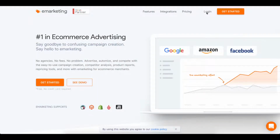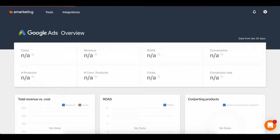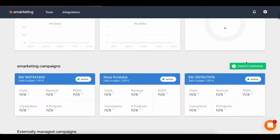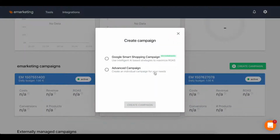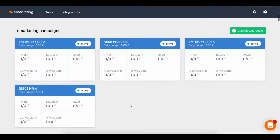There are a lot of different ways to set up a Google Smart Shopping campaign, but I want to show you a specific example. Let's head over to eMarketing to take a look. The SSCs often outperform advanced campaigns because they pick which products to advertise based off of which product is selling best and the market trends in your sector.